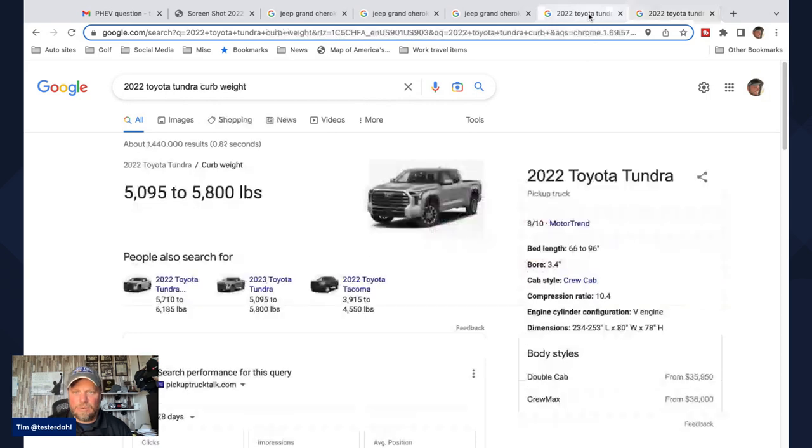That's damn near close to the top end of the gas engine. Now, in my Tundra, if I recall off the top of my head, my payload's about 1,500 pounds, and I have the gas-only version. So once you start adding the plug-in hybrid and all that more weight, you can have maybe 1,200 pounds of payload, which is terrible in a full-size truck.